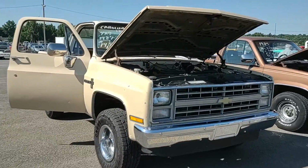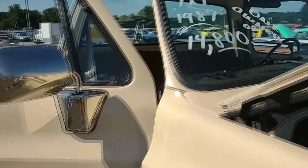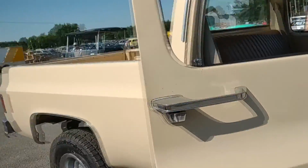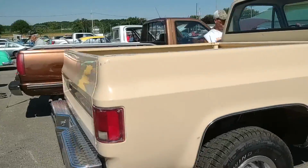There's a nice square body Chevy Carolina 1987 for a measly $15,000. Short bed too, which is kind of nice.